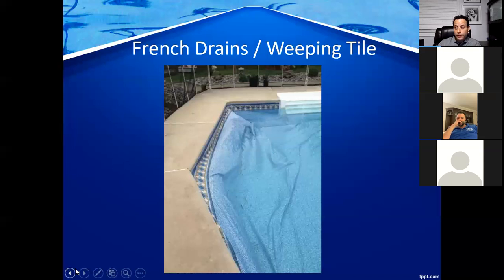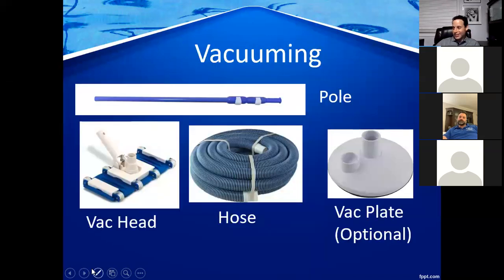Any questions about the French drain, if you have one? Okay, I hope everyone is still awake. I know this is not a short informational, but okay, how to vacuum a pool. Maybe that'll wake a lot of you up.